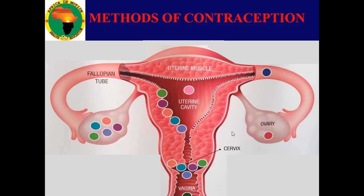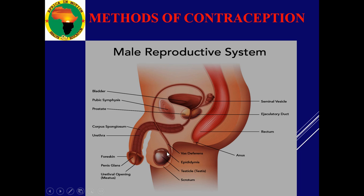Okay, these methods are mainly on the uterus, the female reproductive system, where some will work inside the uterus, others will work on the ovary, others will work in the vaginal canal. We have seen the one on the males, where we need to know where to do the vasectomy, which is proximal to the testis, so that you leave the prostate and seminal vesicles functional.